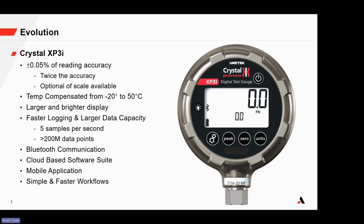We also added a mobile application that works with both Android and Apple operating systems, and provided some simple and faster workflows into the gauge. So we're really moving this thing along.